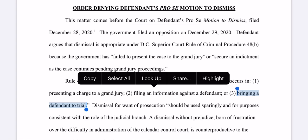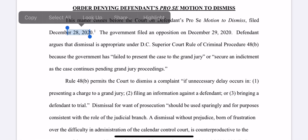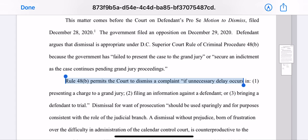In this situation, my partner had a case on September the 21st, all right? And then December the 28th, which was past 3 months, which was past 90 days, we ended up filing a motion for dismissal because there was a delay in bringing my partner to court and indicting them and going through the process, all right? So right here, I just told you that this rule will get your case dismissed if the delay is unnecessary.